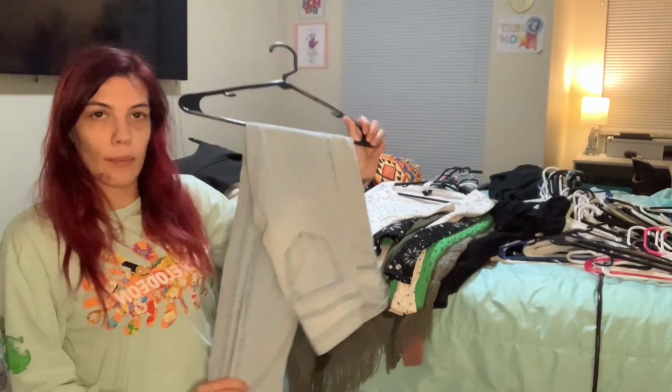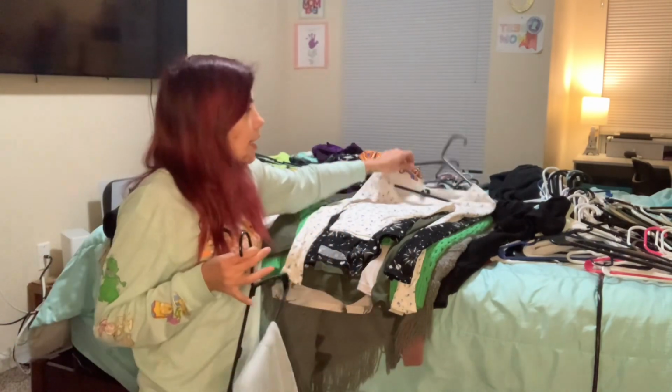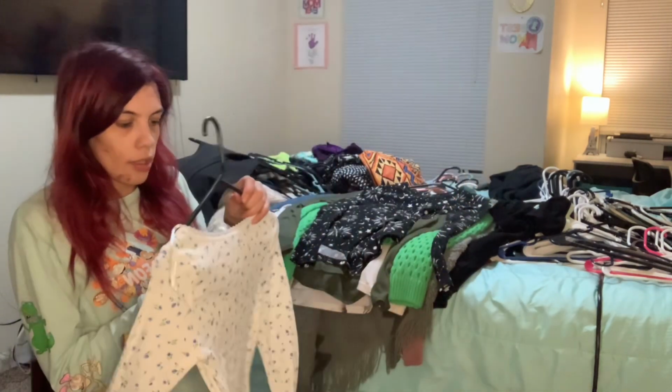So let's get started. All right, so here's my clothing haul, obviously. Let me just get down on my knees. I'm gonna try on all these clothes and make outfits out of them. So I will show you my first outfit. These are pants that I've literally had forever, and then this cute little shirt that I got from H&M.